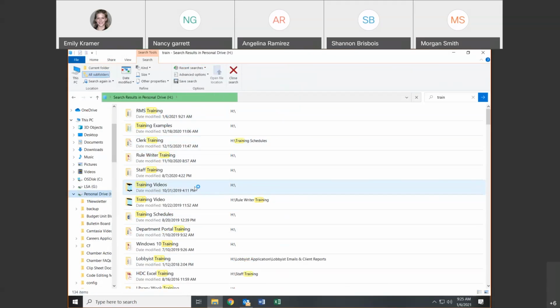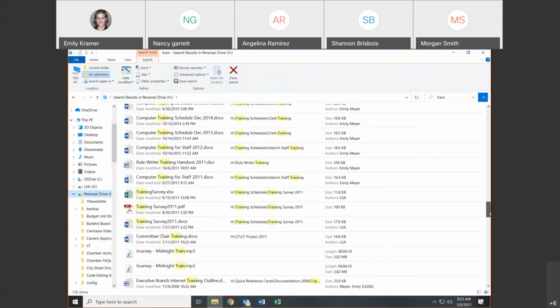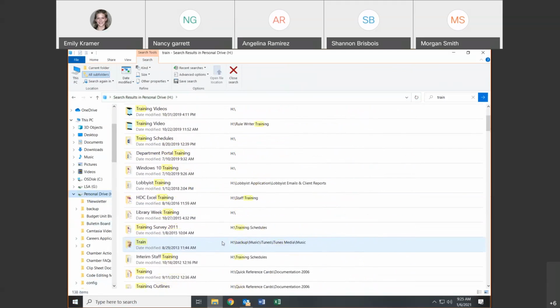So even if it's not named that, you'll generally still be able to pull that up as a result. You'll notice down here in the lower left that it gives you the number of results found. So it'll tell you how many results have been found relating to that search topic that you entered. And then you can simply come in here, double click to open up any one of these files and then resave it wherever you'd like.